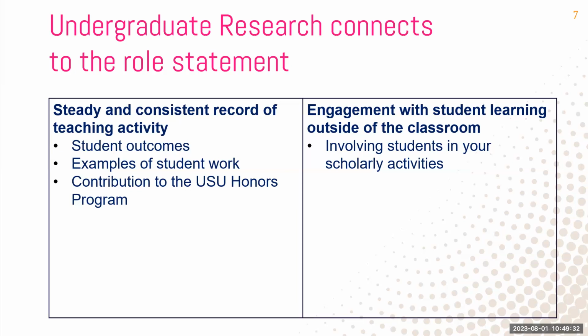Also, this is just another way of demonstrating that we're engaging with students outside of the classroom. Many times research can't be done only during the class period. And so there's a lot of mentoring that occurs outside of that time, mentoring in terms of presentations, publications. So these are great ways to demonstrate teaching excellence.